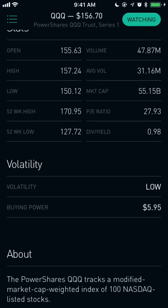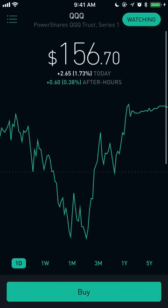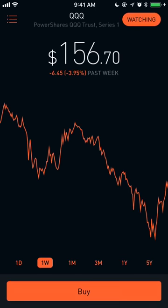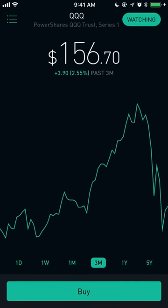Some of the biggest companies in it, I believe, are Microsoft and a lot of tech companies. And why I chose this over some other ones like SPY or VTI or the Dow Jones Industrial: the S&P 500, NASDAQ, and Dow Jones all have ETFs that basically mirror them, and they all perform somewhat alike, but this one actually performs a little bit better. It has a relatively low expense ratio as well, around 0.2%, according to MorningstarPortfolio.com.